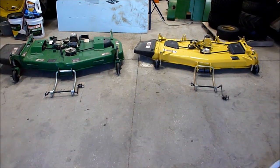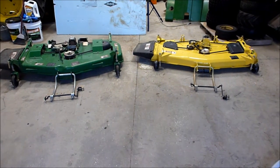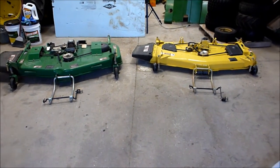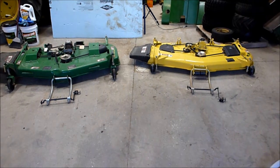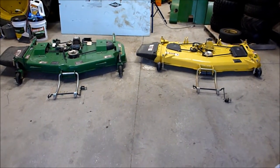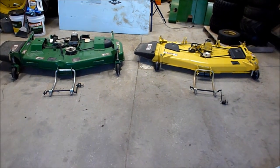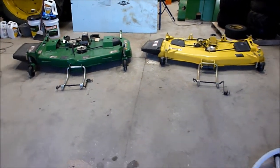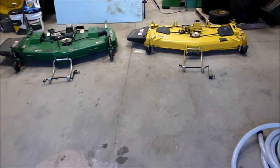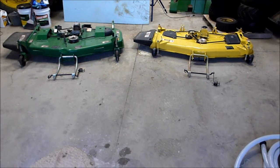But what I wanted to do is give you a little bit of overview and comparison of the two decks, mostly so if you're shopping for decks or looking at used tractors, you know what the differences in the decks are. The 62C deck is going to be very comparable to the 54C deck. In fact, many of the parts interchange.